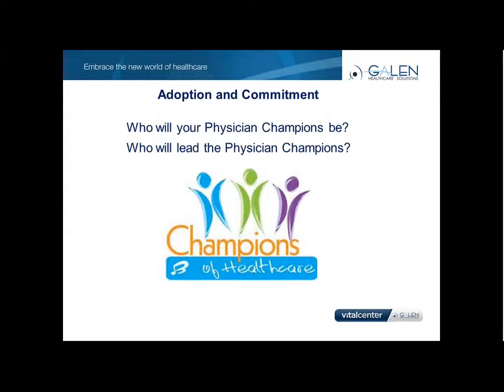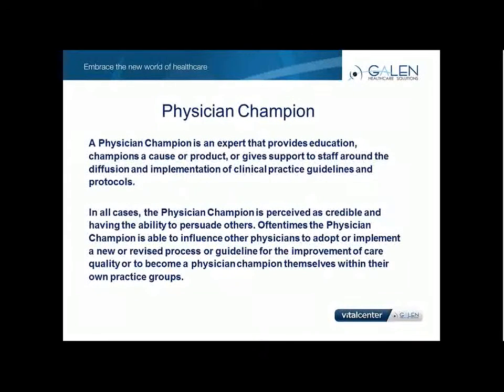So it's critical to the success of your project to engage and maintain the interest of these folks. Get your physician champions out there. Choose two or three of them if you have to, and make sure these people know exactly what their role is. One of the best definitions I've found for the physician champion is this, so I'm just going to read it to you. Your physician champion is an expert that provides education, champions a cause or product, or gives support to staff around the diffusion and implementation of clinical practice guidelines and protocols.